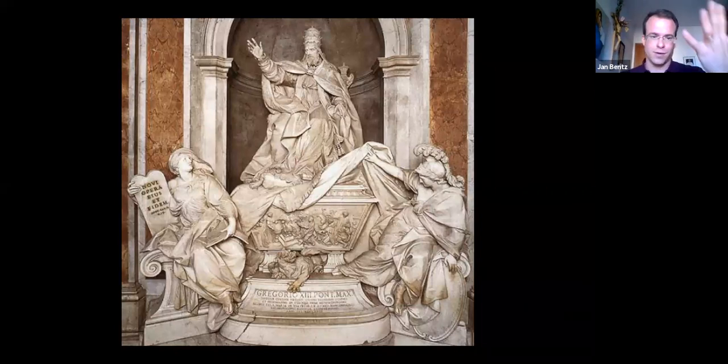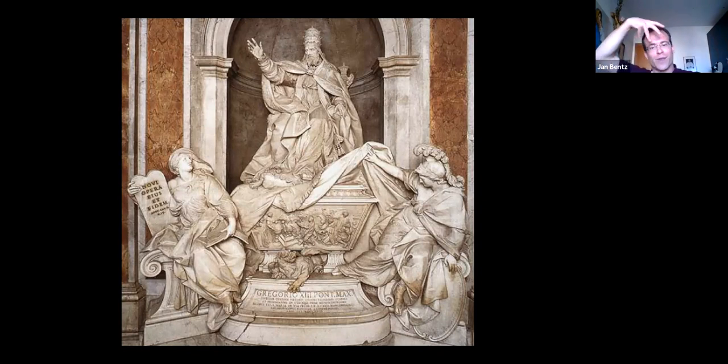You have the two women representing, and I told you, women always represent something here. So we have religion on the left, with the two slabs of the laws of Moses, and the New Testament, the new work by Christ who fulfilled the Old Testament, in her hands. And on the right you have magnificence, one of my favorite papal attributes, with a helmet on, leaning on her shield. But magnificence just made a big mistake.